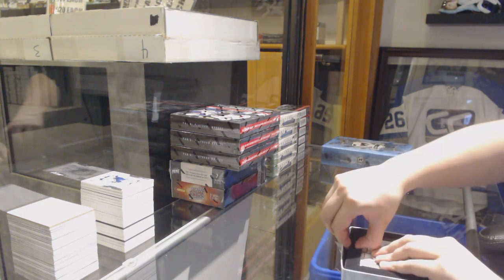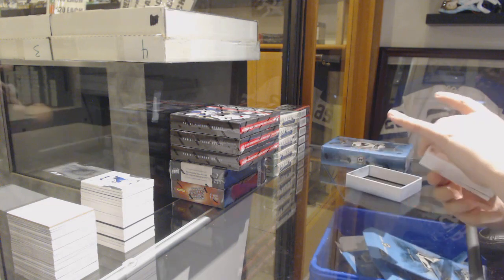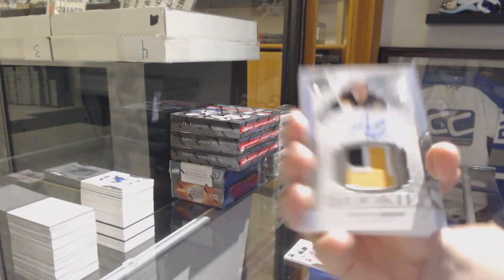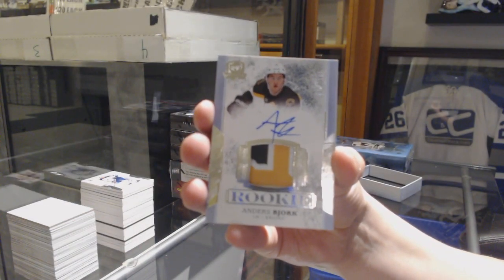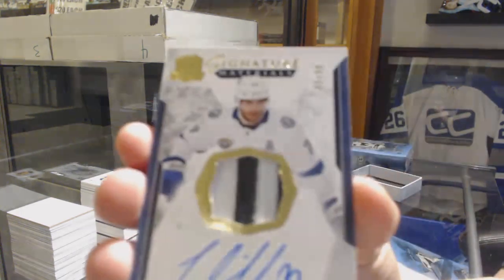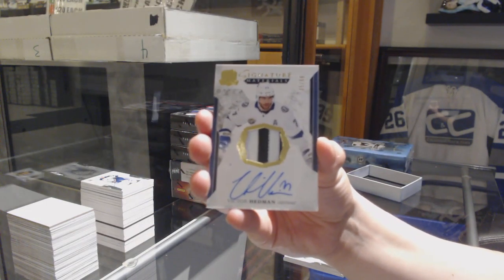Oh my goodness. We've got number to 249 for the New Jersey Devils, Taylor Hall. Rookie patch auto number to 249 for the Boston Bruins, Anders Bjork. We've got a Signature Materials patch auto number to 99 for the Tampa Bay Lightning, Victor Hedman. Well, that's a comparison I've never heard before.